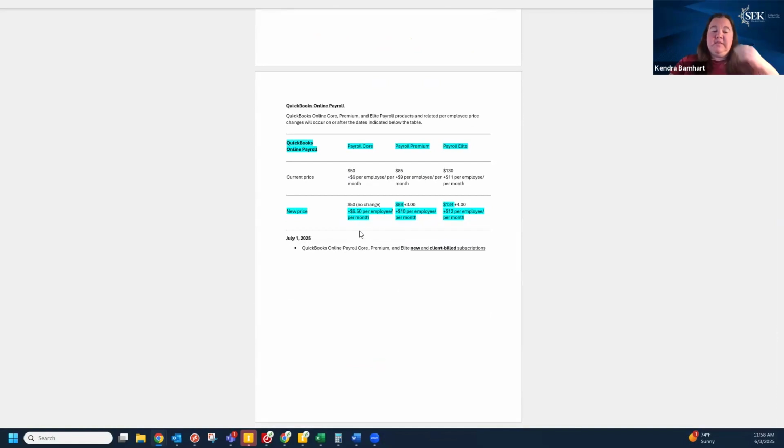Something else that I wanted to point out, and this is something we'll touch on a little later in my presentation, is this per employee per month fee. It is in addition to the flat rate that you are charged. Per employee means per active employee. So if you are a seasonal organization, or if you have students who come in for just a couple of months, it is pertinent that you inactivate those employees, which is different than deleting, obviously. If you just inactivate those employees, you won't be hit with this additional per employee per month fee.